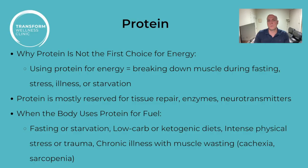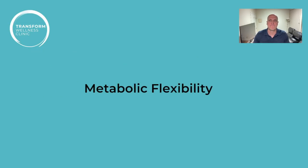Protein is mostly reserved for tissue repair, enzymes, and neurotransmitters, so we want to keep that around. When the body uses protein for fuel, they're usually fasting. Starvation, low carb or keto diets, intense physical stress or trauma, or chronic illnesses can lead to protein being the source. Now we're going to talk about this term called metabolic flexibility.